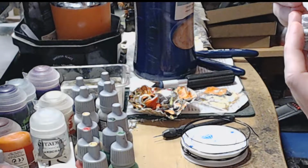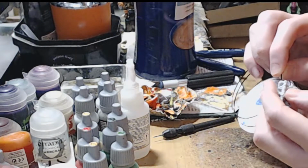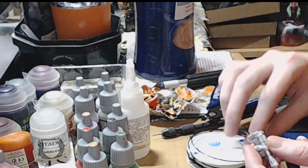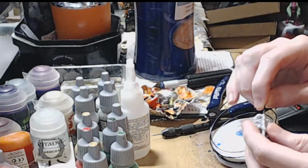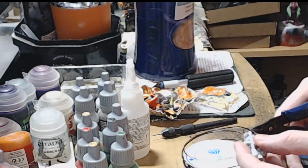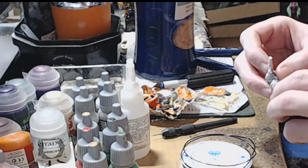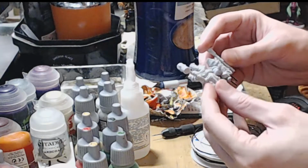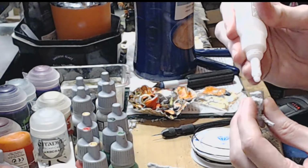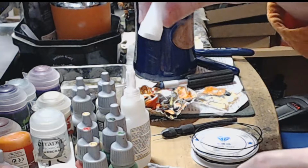So you know what, I'm going to go crazy here and put the glue onto 2 feet at the same time. I like to live dangerously. So that's his feet done as well. And the final member of the crew. So done with the super glue now, let's get the lid back on.